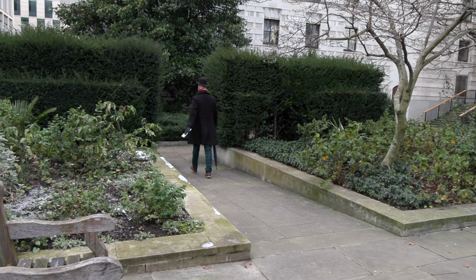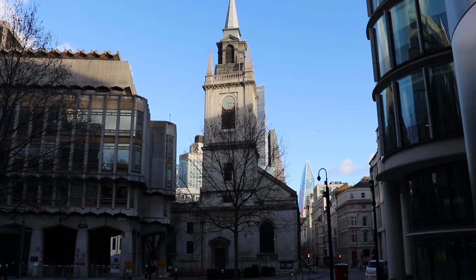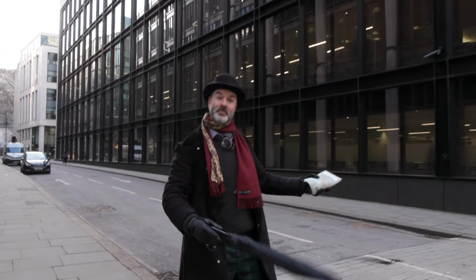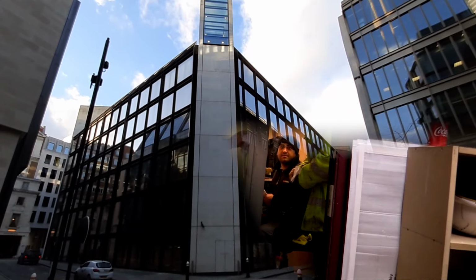Continuing up Wood Street and past this building here, underneath which lies the buried head of King James IV of Scotland. This was St Michael's Church.